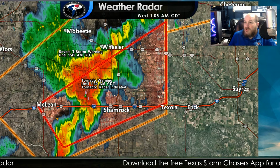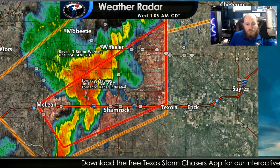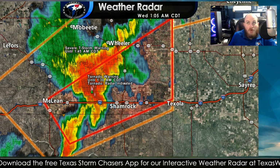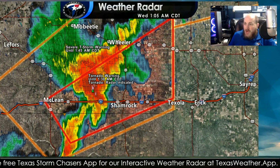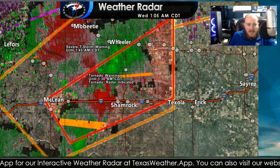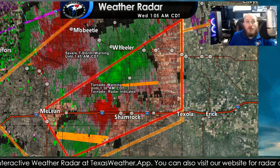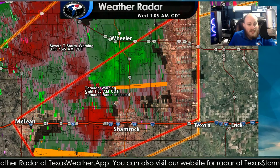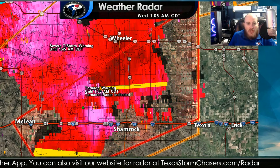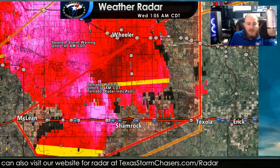Same thing goes for Twitty, which didn't show up on that list, but is right about where that Highway 83 symbol is between Wheeler and Shamrock. So those of you in the city of Shamrock, you need to be in shelter as strong winds come into town, a possible tornado passing near or northwest of town. Those of you in Twitty, this possible tornado is actually coming right towards you. Twitty is located about halfway between Shamrock and Wheeler on Highway 83.